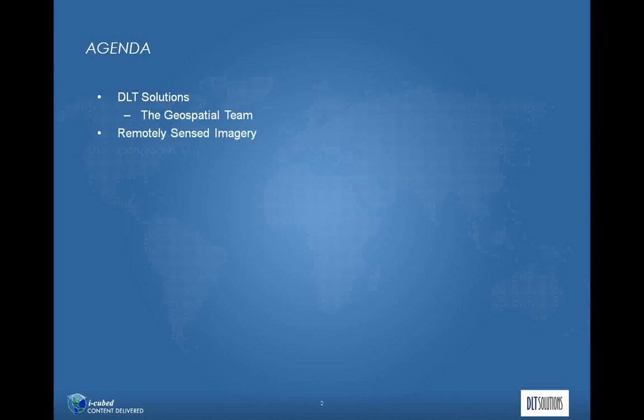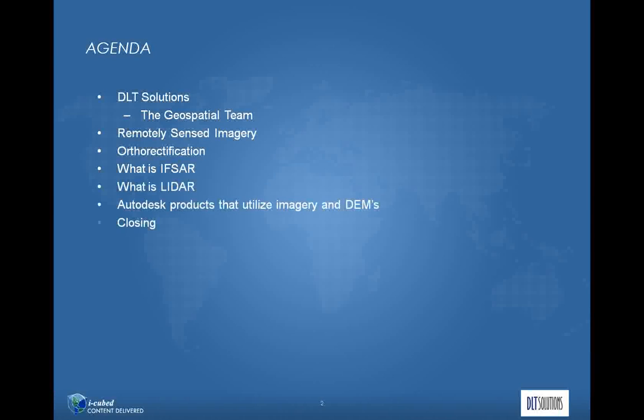I would briefly like to go over today's agenda. First, we're going to talk about DLT Solutions a little bit, and we're also going to discuss their geospatial team. We're then going to move into a discussion on remote sensed imagery. We're going to discuss orthorectification. We're going to talk about IFSAR technology, LIDAR technology, and we're also going to talk about the Autodesk products that utilize imagery and DEM technology.